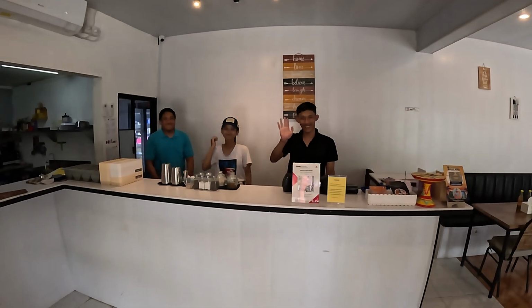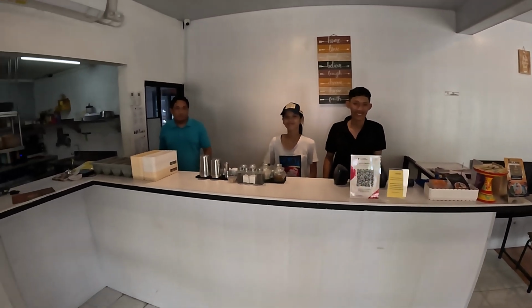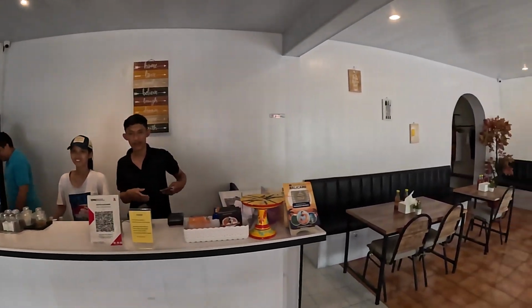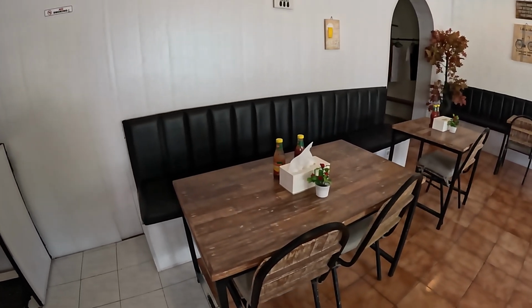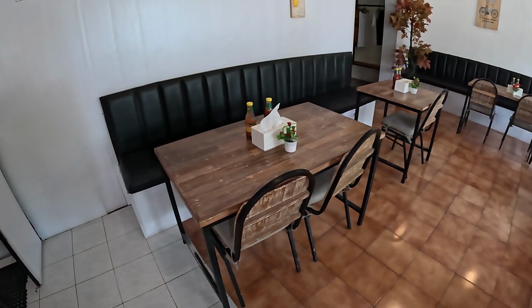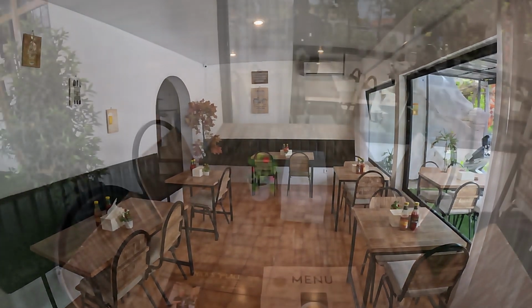So as soon as we step foot in, hello, good afternoon. As soon as we step foot inside, there's a counter area, kitchen area to the left, air conditioned, super cool in here. And then just in the back here, we have a beautiful collection of tables and chairs. Some nice soft seating in the back there, collection of wooden tables, wooden chairs, soft cushion seating all along there, and another air conditioning unit in the back there.